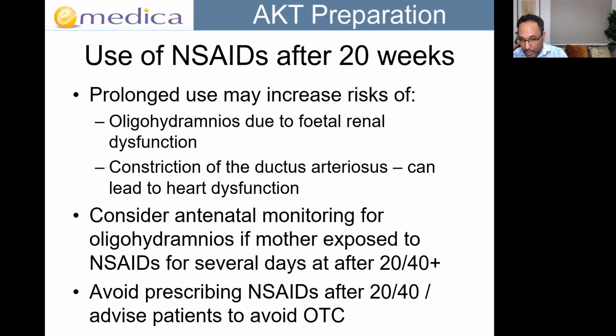So they now recommend that we consider monitoring for oligohydramnios if the mother's had NSAIDs for several days at or after 20 weeks, and that we should avoid prescribing from 20 weeks onwards. We should advise that they don't buy them over the counter from 20 weeks onwards.